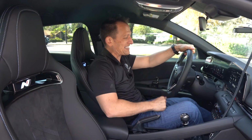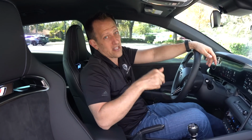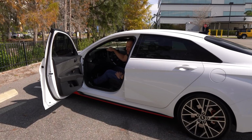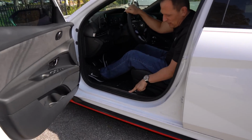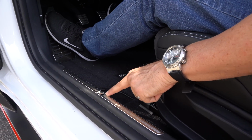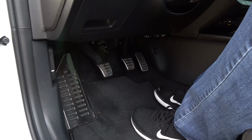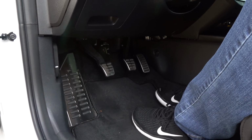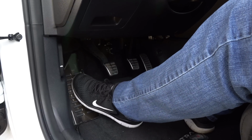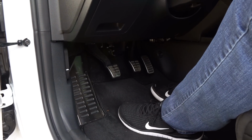But why don't you come over to the business end? I want to show you behind the dash, the digital dash of this Elantra N. Guys, business time behind Robert's Elantra N. I like the way you got the little thin end sill plate here. Nothing too gaudy, looks great. I love the pedal box, more so than in the GR Corolla pedal box, just because you get a nice large aluminum dead pedal, the clutch, the brake, and the throttle, all in aluminum.